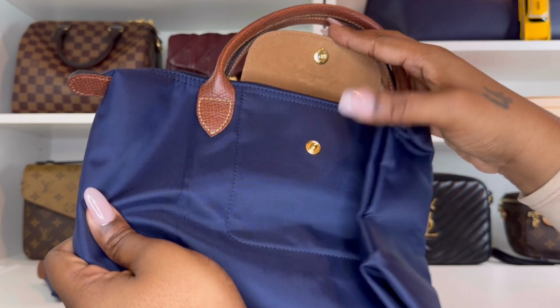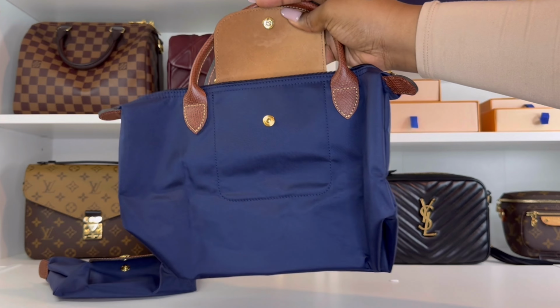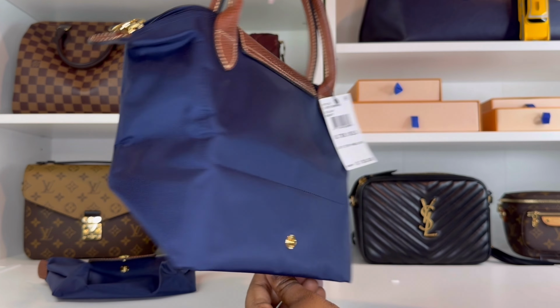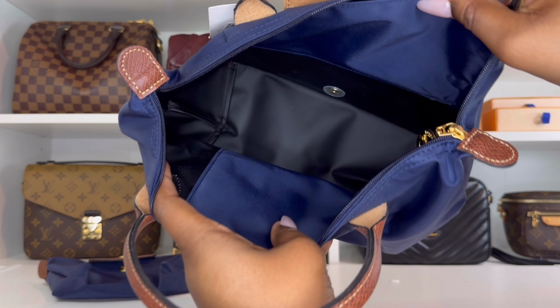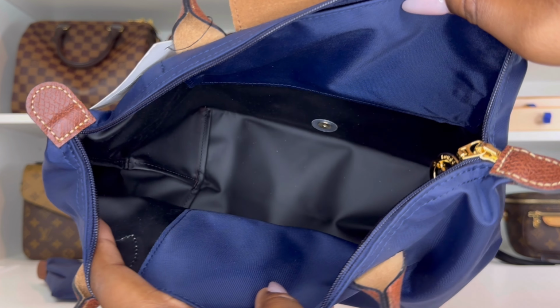So the way that it comes folded up just like this, I'm not sure why, and I'm really not sure how I feel about that, to be honest. The outside is made from the same recycled nylon and trimmed in leather cowhide. The inside is just one big open space, also lined with the same wipeable water-resistant material, and then there's just one slip pocket on the front.